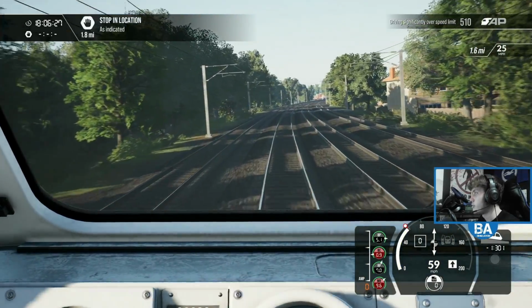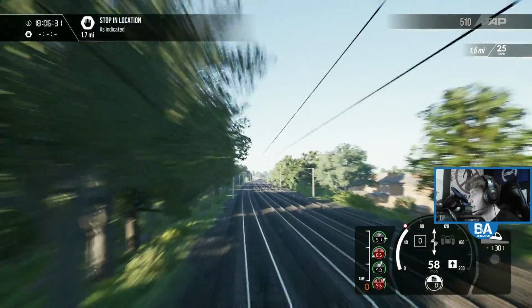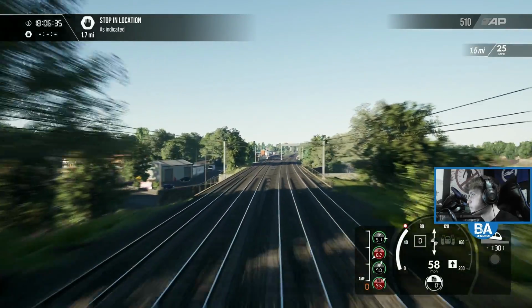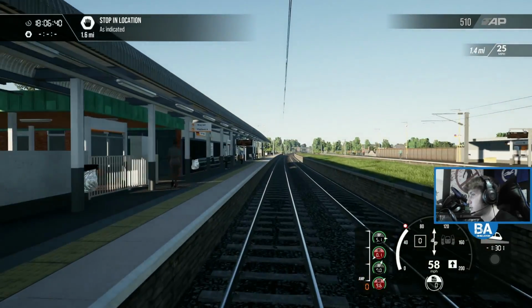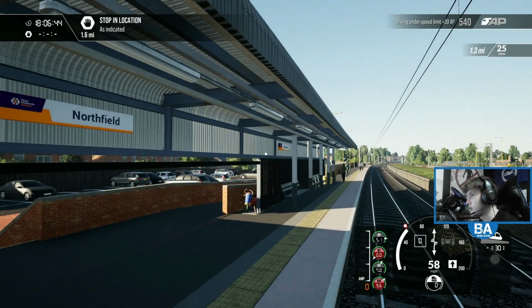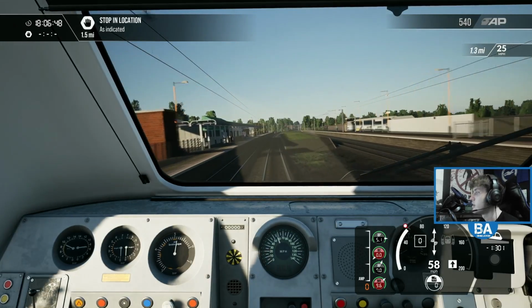Right, here is... what is the station? Let's go and have a look. What is your name? Your name is... Oh, that doesn't really help. You're... Northfield. That's at Northfield. I'll probably forget that.